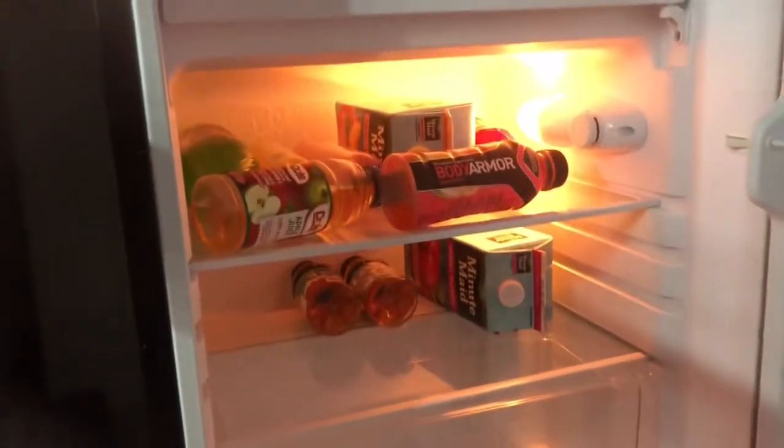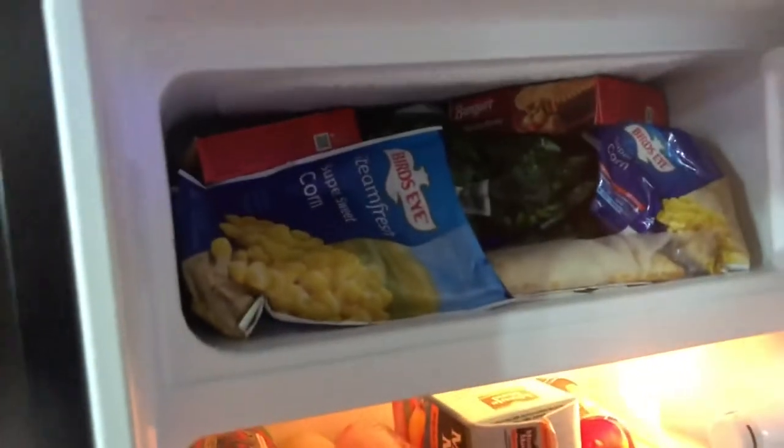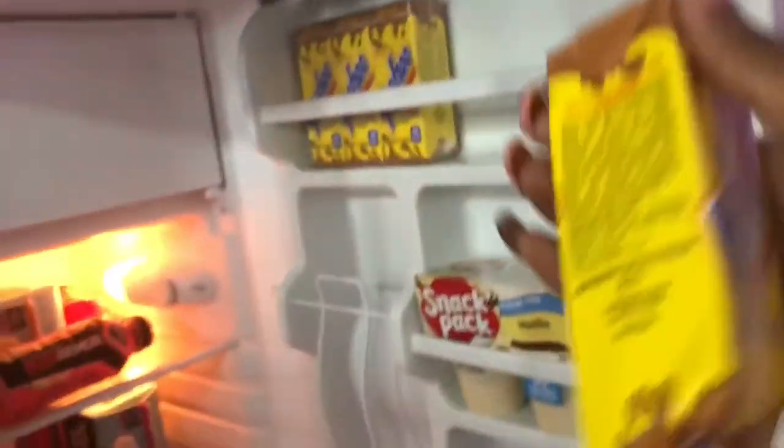We've been eating out. And we got all of these frozen foods. Broccoli, corn, some Hot Pockets. Yep, I'm about to get one right now. I love these. These came from Dollar Tree. Go to like the party section.